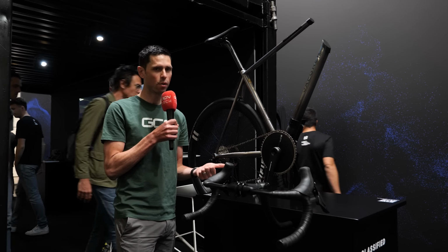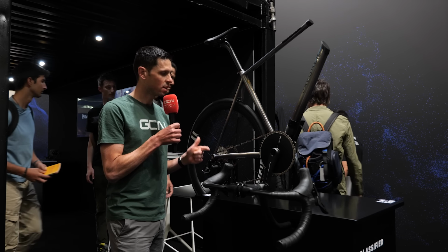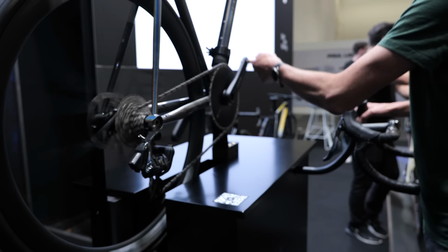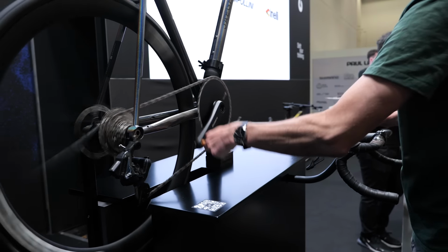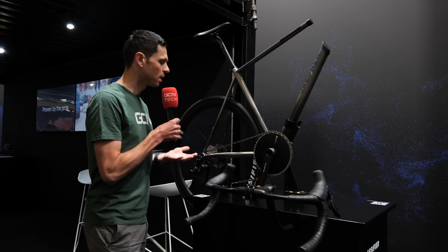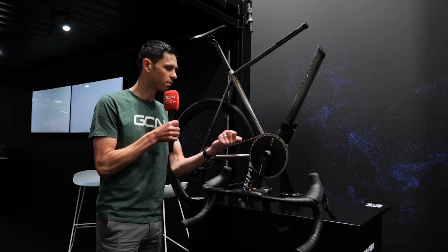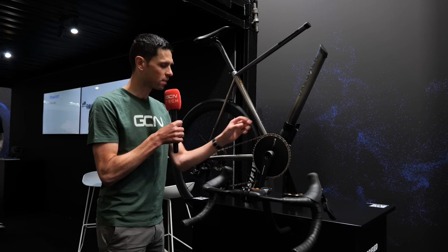Now there is a road setup and a gravel setup, which is said to give you either 15 or 16 individual gears and gives you a super wide gear ratio. Now the Classified system is pretty simple. The idea is that it means you just have one chainring up front, no need for a front derailleur, and it simplifies the front of the bike.